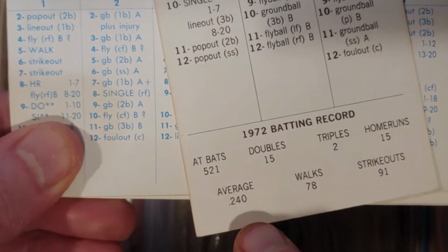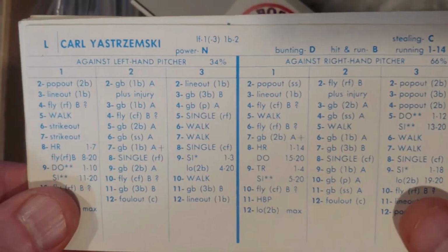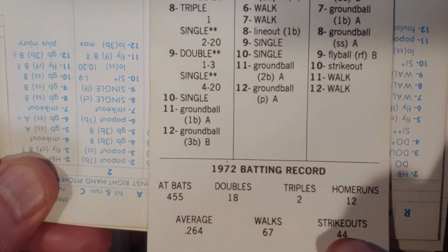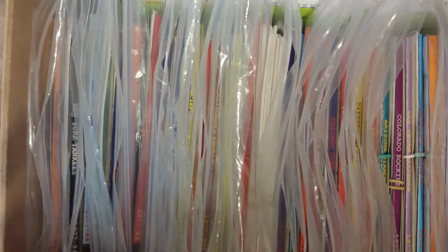Petrocelli, his batting average is actually dipping 4 straight years. From a 69 year, now it's 72, 4 years later, and he's down to a 240 hitter and under 20 homers. And Yaz, I'm not crazy about this card either. 264 with just 12 home runs. Have to think he could do better. But the import, the guy who actually wasn't a Red Sox, might be the best player there for Boston.